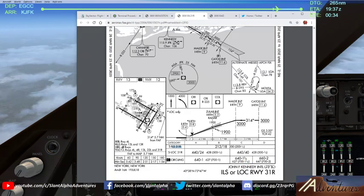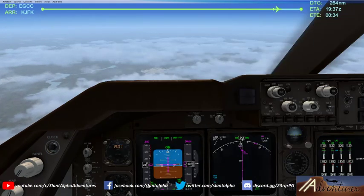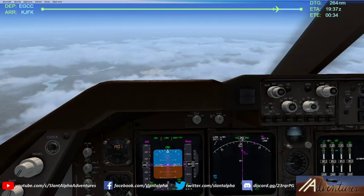And we have it set up in the FMC. We've got the minimums dialed in. We got the auto brake set to 2. Just kind of eyeballed that. I don't run performance numbers like a true airline captain should. I kind of eyeball that.